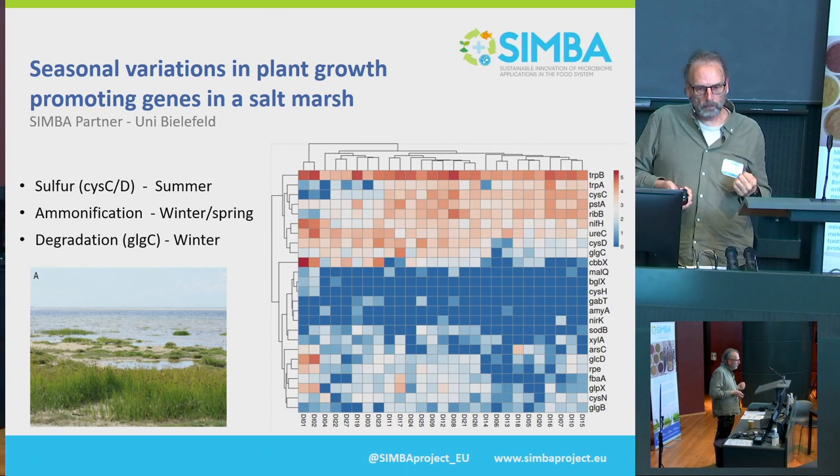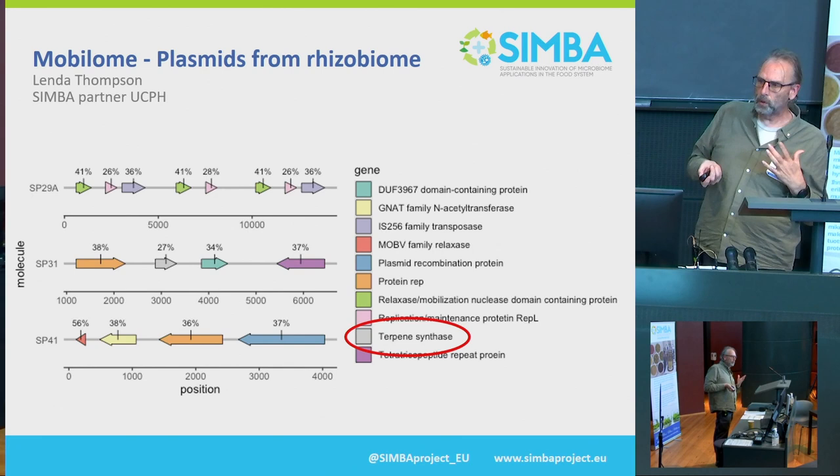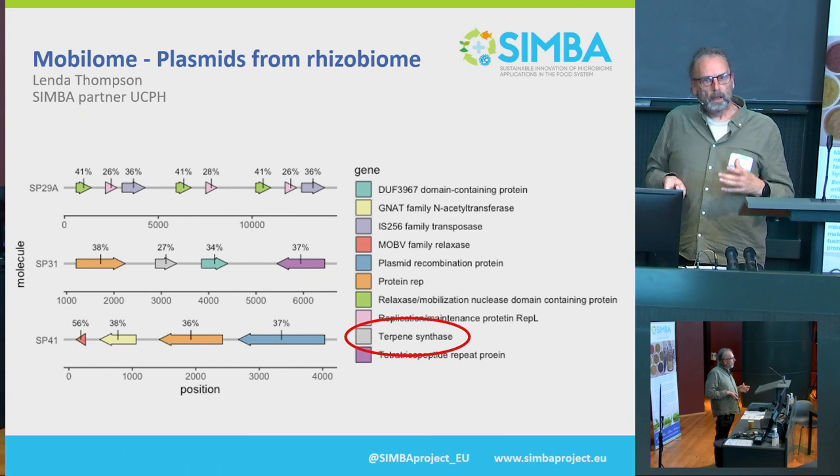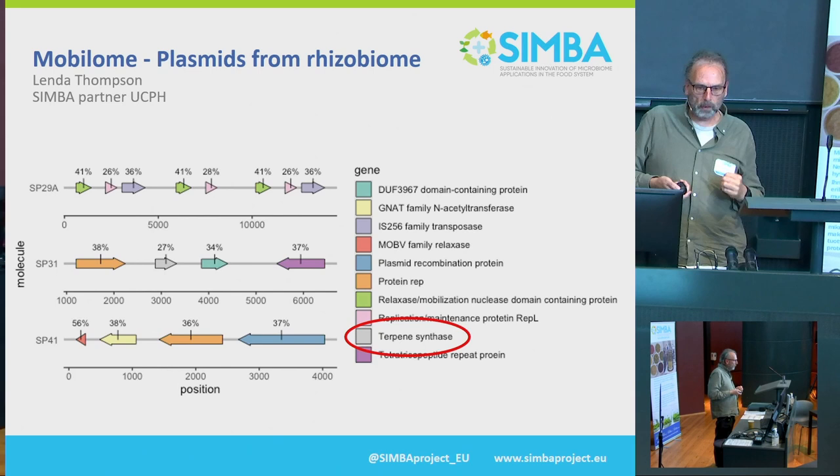And in addition, with the partners here in Denmark, we are also looking at the mobilome, the plasmids. Are there any genetic determinants that can tell us more about the potential organisms that we find? And are they potentially positive for the use of these microorganisms or their direct interaction with the plants?